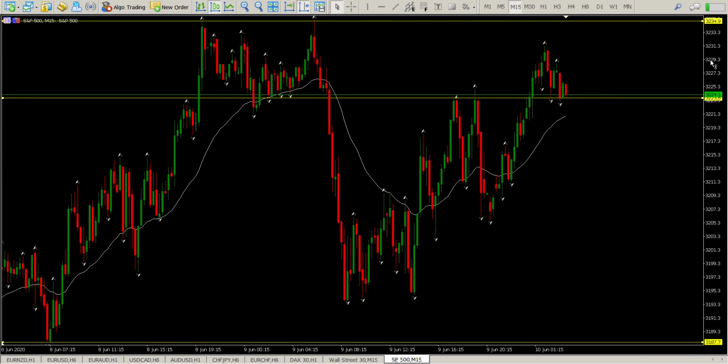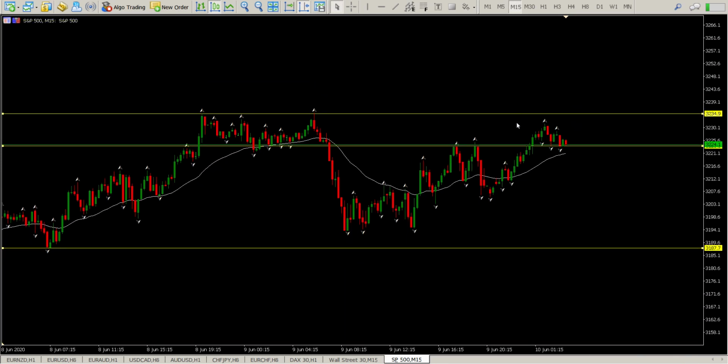For me, I'm not bothered with this at the moment until we get a break, either up or down. We break down, I'm waiting further down for a long. We break up, I'm looking for the retest and I'm long. Only looking for longs, that's it. And we're going to have to be patient and wait it out.